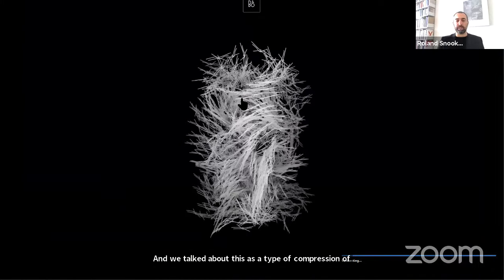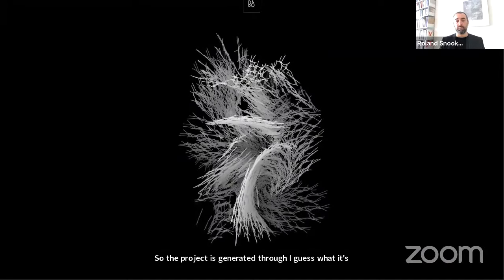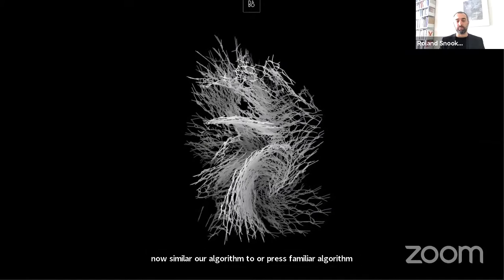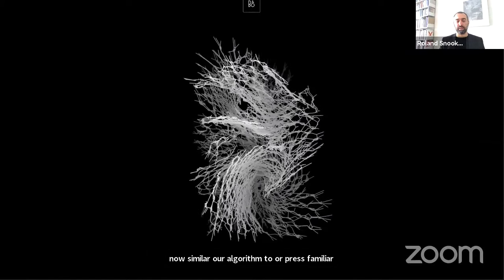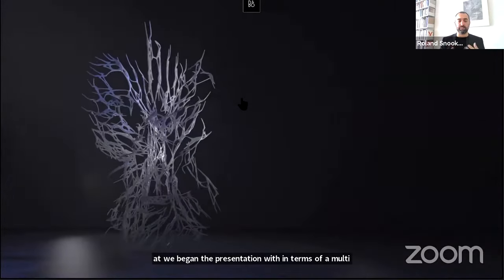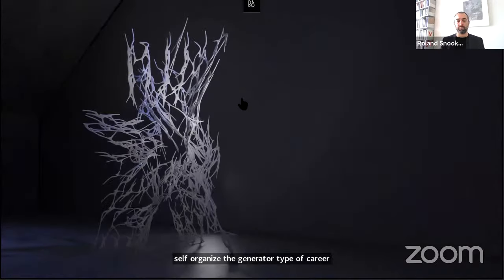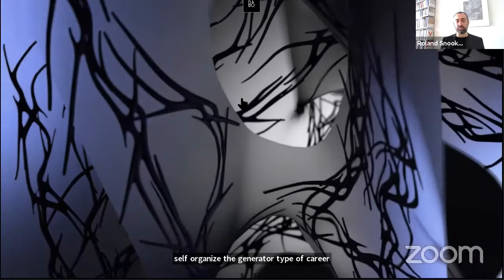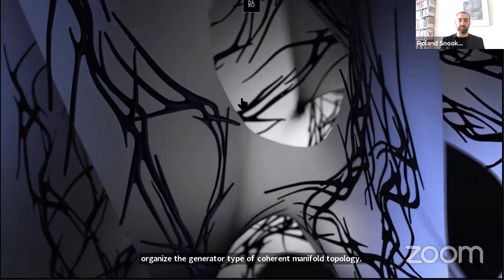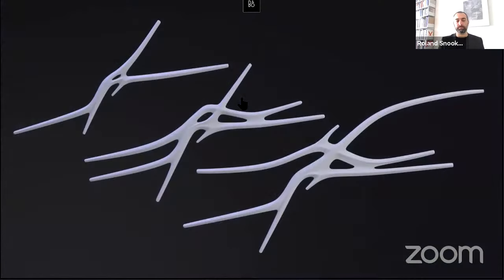So the project is generated through, I guess, what is now a similar algorithm to, or perhaps a familiar algorithm to this presentation, similar to what we began the presentation with in terms of a multi-agent system in which the agents are interacting, self-organized to generate a type of coherent manifold topology. Each of the elements of the agent system are agent bodies, and they get compressed between layers of fiber composite.